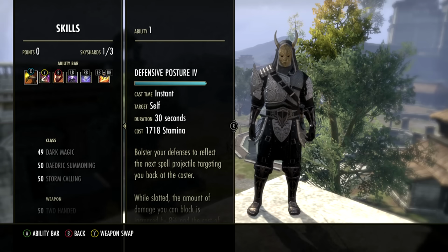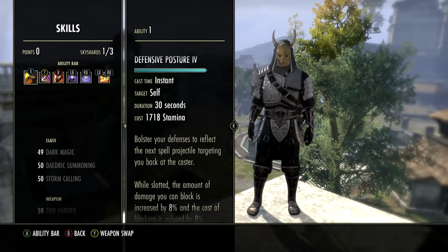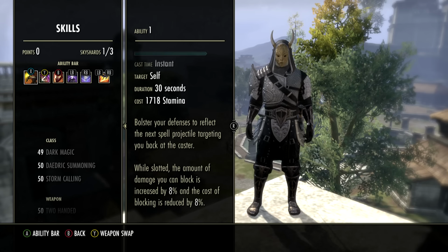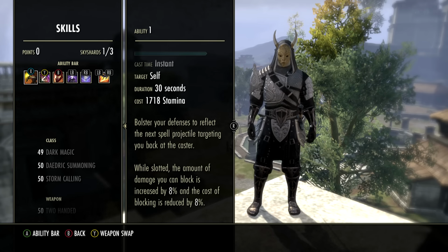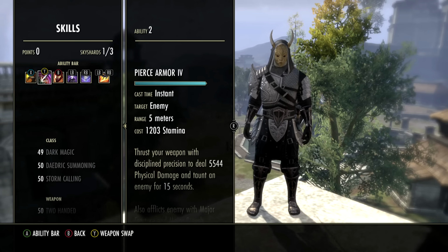So going straight into our abilities, we have Defensive Posture as our X. It is a reflect. It's a great reflect. I do plan on morphing this to the one that stuns the caster. We also have it slotted to reduce the damage when we're blocking by 8% and reduce the cost of blocking by 8%.